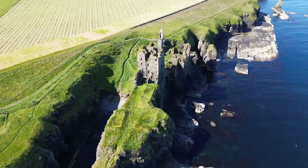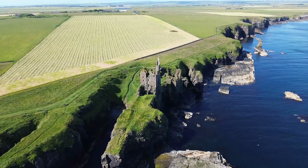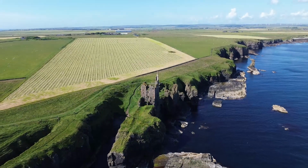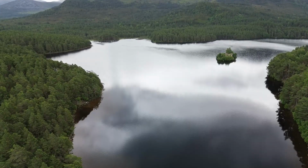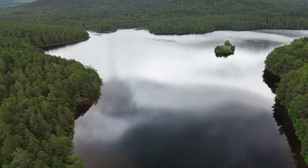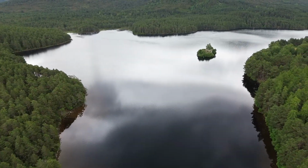We'll then move on to just outside Wick, which is Castle Sinclair, which is absolutely stunning. We got there on an amazing day as well, so I'll give you a wee look about that with some lovely drone footage. We'll then finish up in Aviemore, just outside Aviemore actually, in the Cairngorms, in a lovely sort of forest next to a loch.